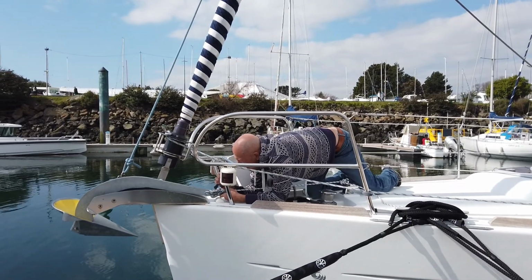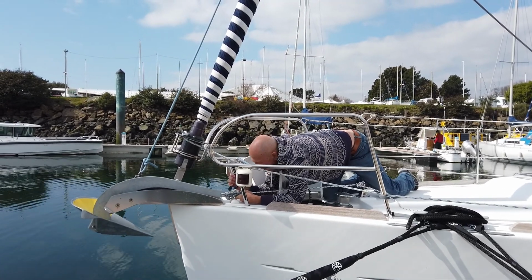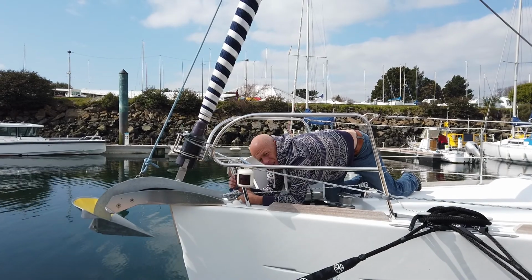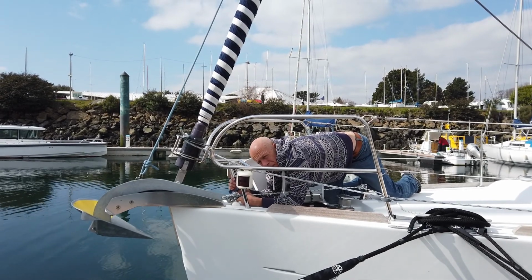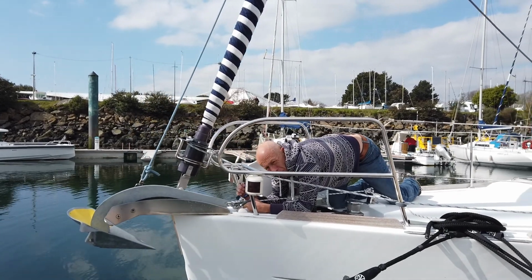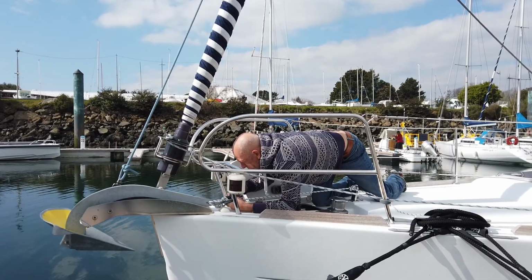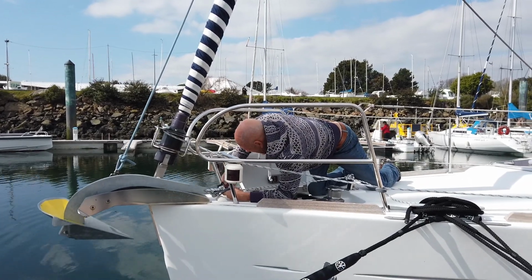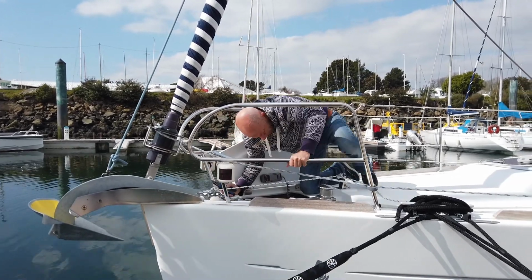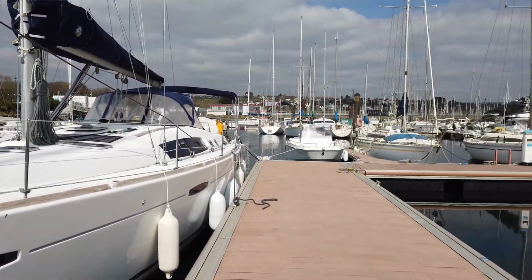On your knees again. What are you doing? Measuring how much chain we have. We believe we don't have a lot of chain. So I'm trying to undo this shackle, but it doesn't want to budge. So. Sunny day today.